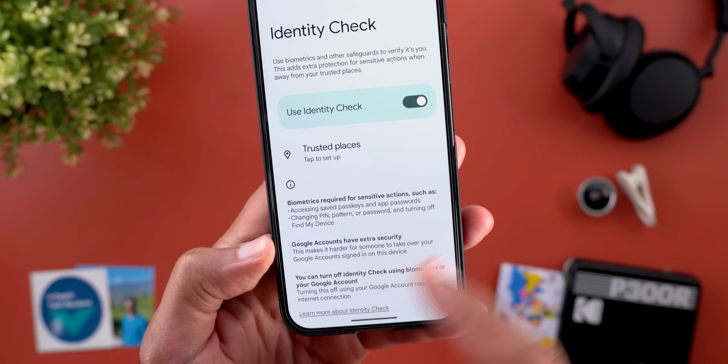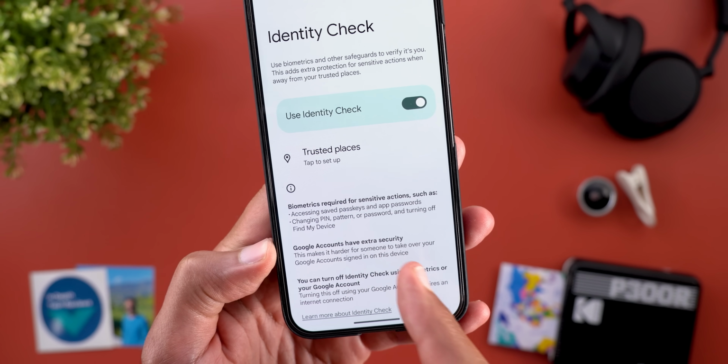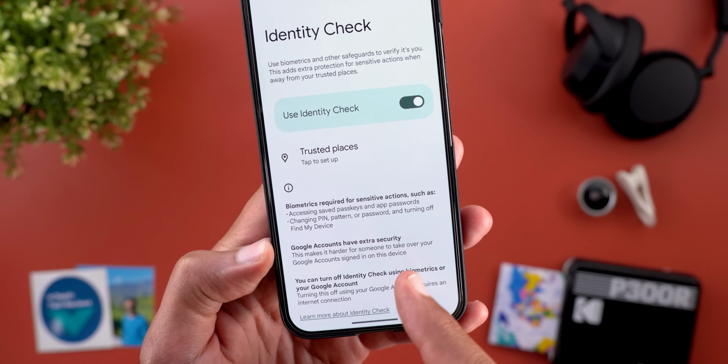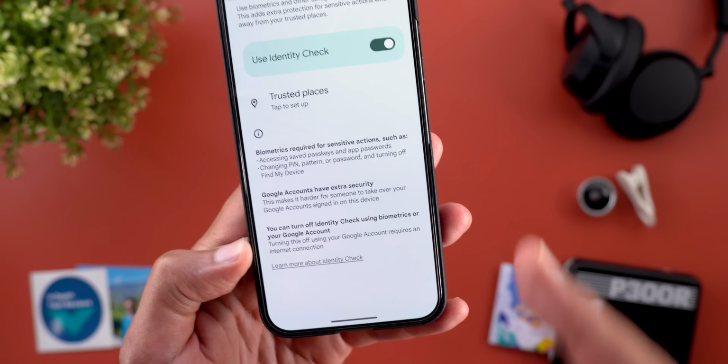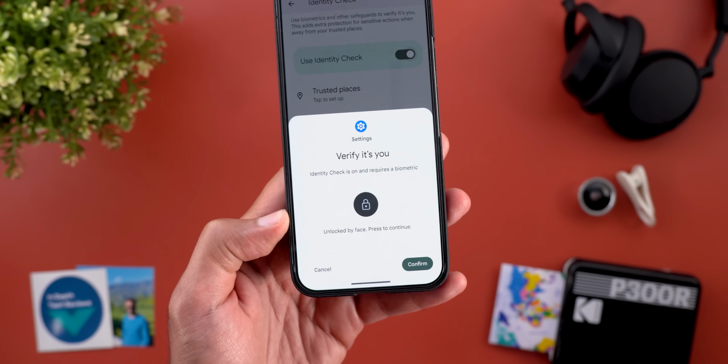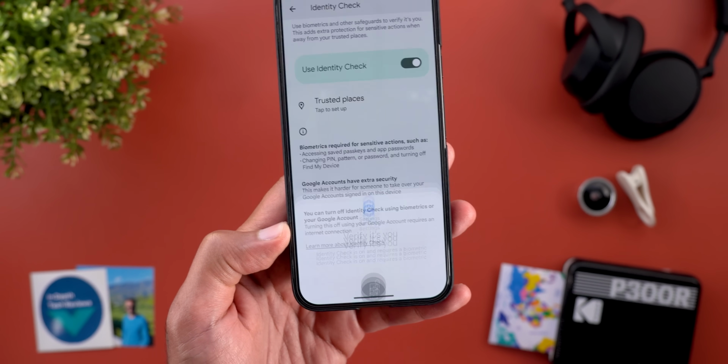When it comes to Google accounts, it says here, Google accounts have extra security. This makes it harder for someone to take over your Google accounts signed in on this device. And lastly, you can turn off identity check using biometrics or your Google account. So when I try to turn off, I have to authenticate first.